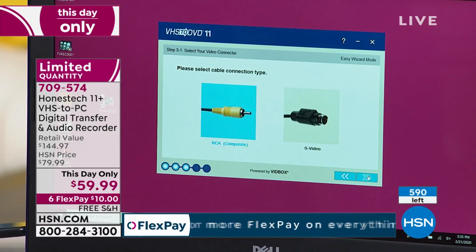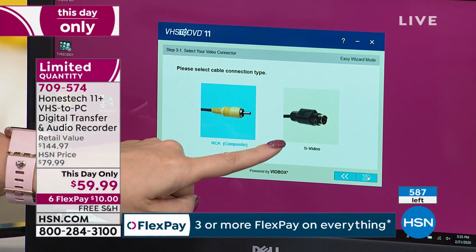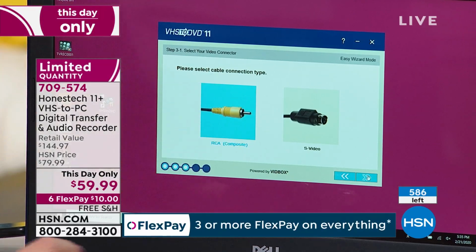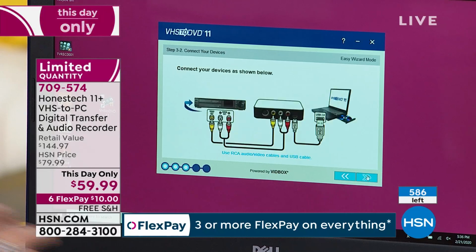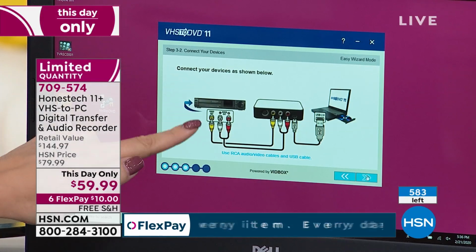Then all I'm going to do is click the arrows here. How am I hooking it up? Am I doing that RCA composite? That's the white, yellow, red. We include those cables for you. Some of the video cameras come with S-video, so you might use that one instead, but I would recommend, in most cases, it's going to be that RCA. And then here's how you hook it up. You have your VCR or camcorder, whatever your source is.